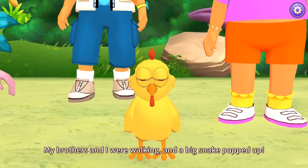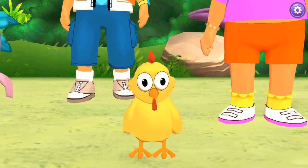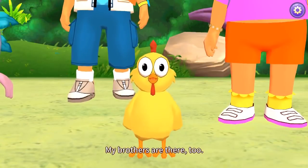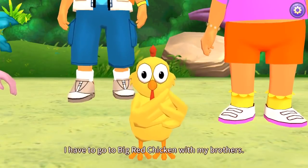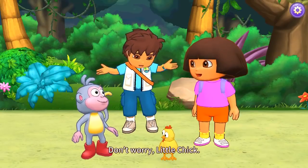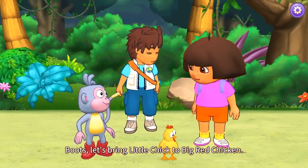My brothers and I were walking, and a big snake popped up. So we scattered. I think there are many snakes in the jungle. My brothers are there too. Oh no! I have to go to Big Red Chicken with my brothers. Don't worry, little chick. Boots, let's bring little chick to Big Red Chicken.